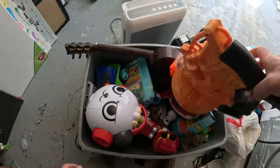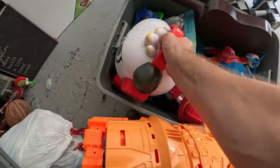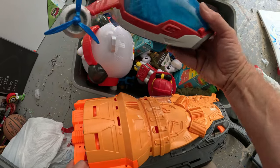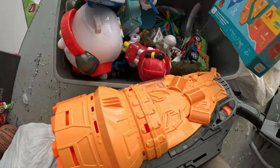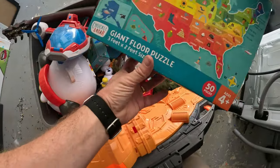This is the big boy. Oh, yeah, my son, he had this Nerf gun. These things are not cheap, these big Nerf guns like this. I don't know what that is, some kind of toy. But we got Paw Patrol. Needs a little wipe off, but Paw Patrol. I think there's a new movie coming out, so maybe get some bids on some Paw Patrol stuff, if that's where we put it. Little state puzzle there.